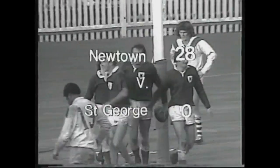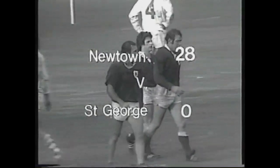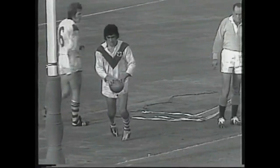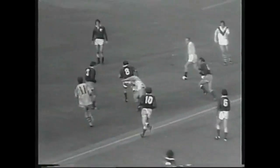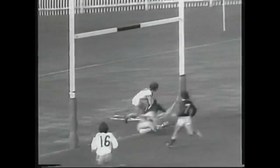And it's the third try that has in fact been set up by Neil Pringle, who's being congratulated by Melville. Great footballer, Neil Pringle. He employed the step there, a lock forward stepping off his feet, which is good, but the try was presented to Newtown because St George did not move up. They left gaps and they did not seem interested as that Newtown raid was exploited.